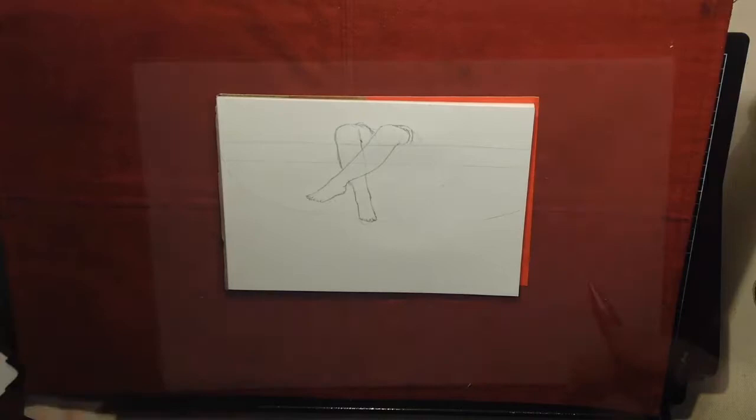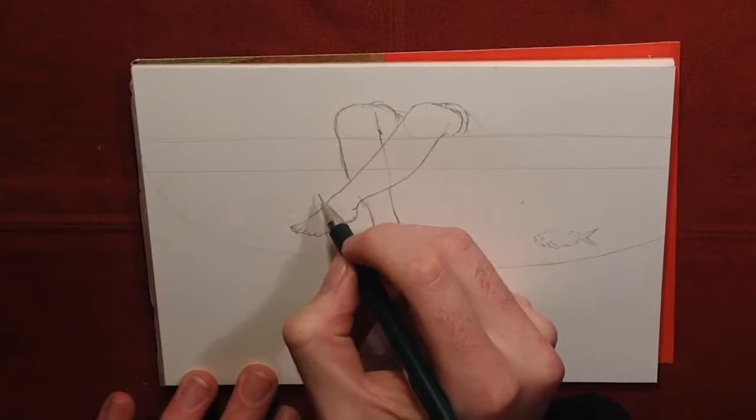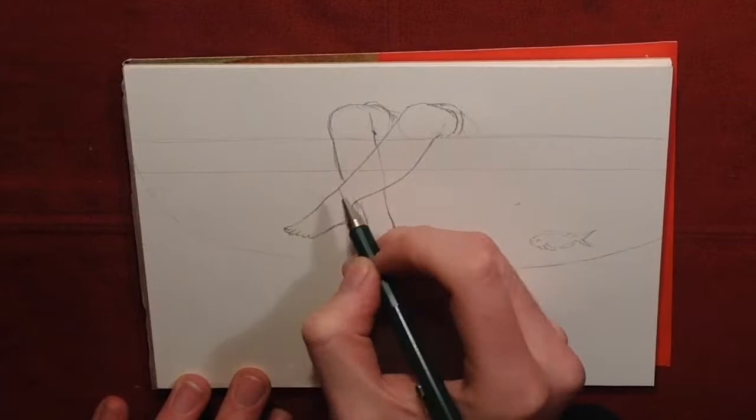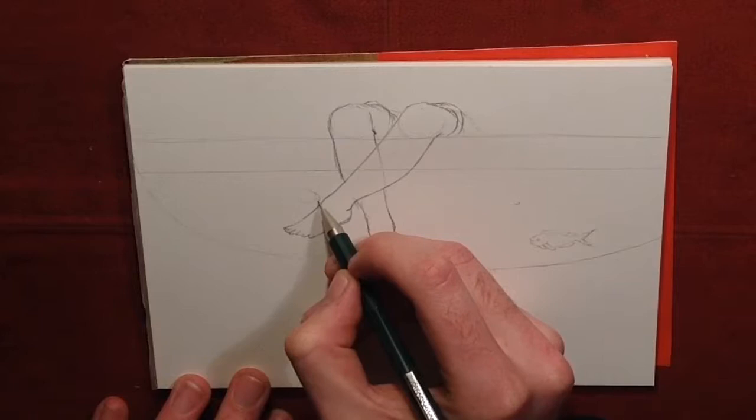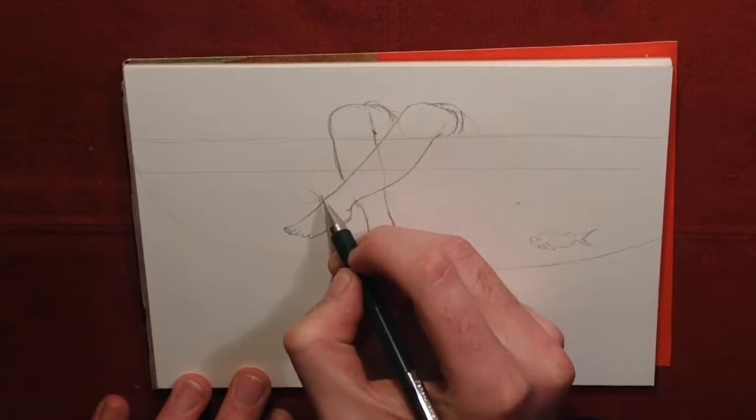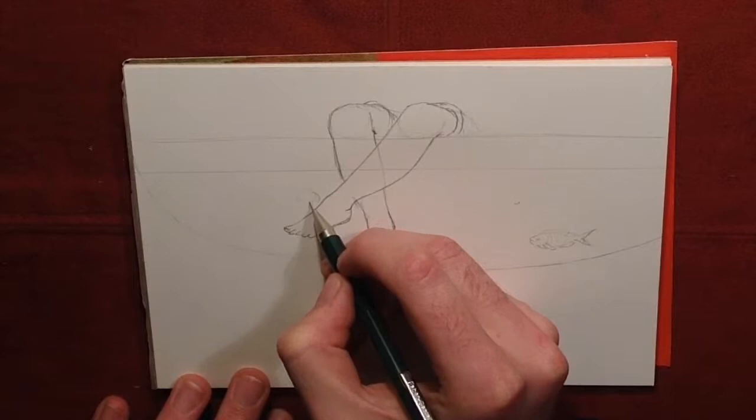So I'm just adding in a clownfish. I've got a photo of it as reference. I have this image of this really pretty life under the sea with just two legs dangling in the water. It looked absolutely terrifying. So there's a little clownfish looking at the little feet dangling in the water.